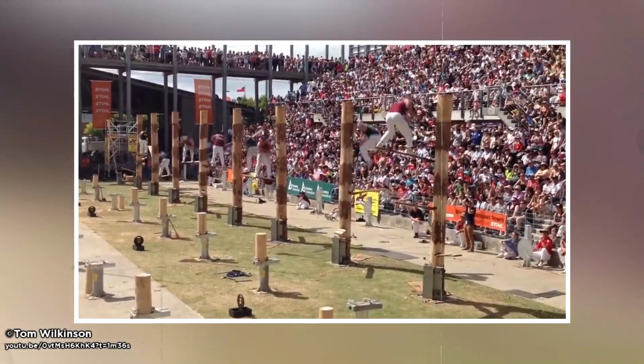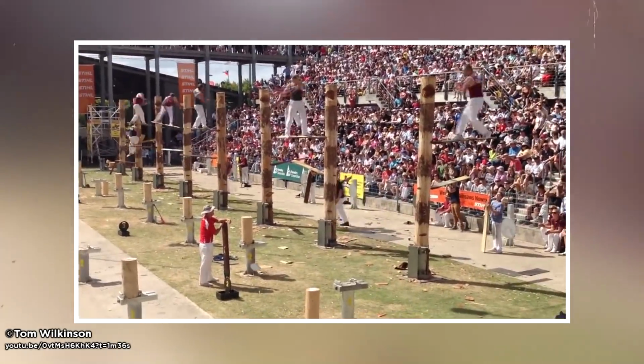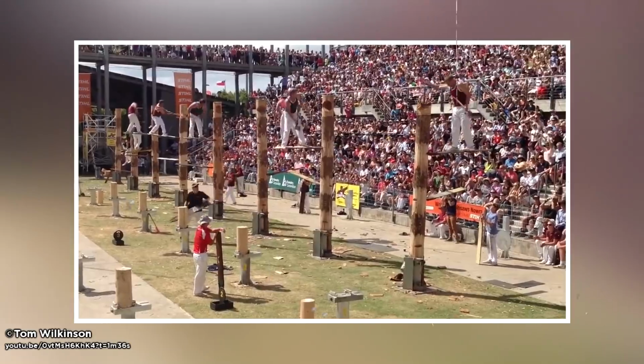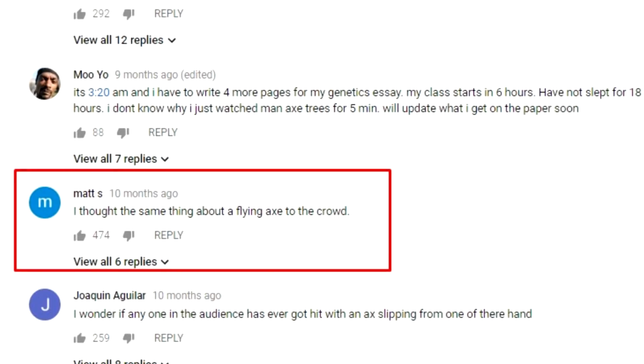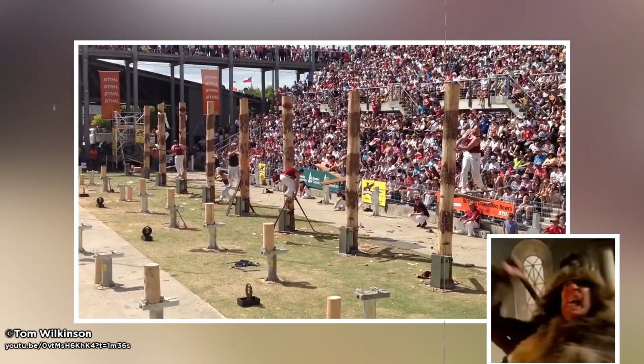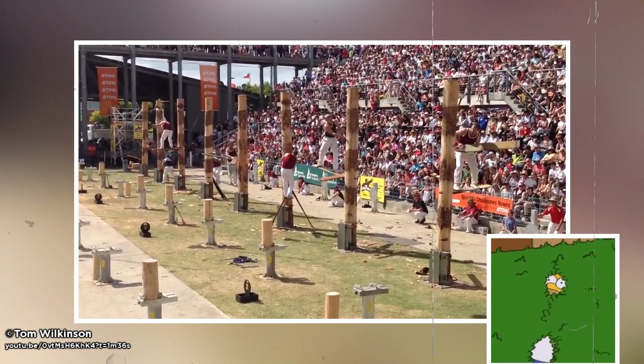They go all the way to the top, then back to the bottom, then back up the other side before finally hacking a whole piece of the trunk off like you see here. The video has more than 2 million views, and some commenters have expressed concern that an axe might slip from one of the competitors' hands and fly into the crowd of spectators.